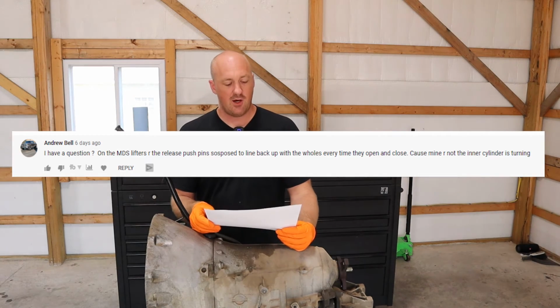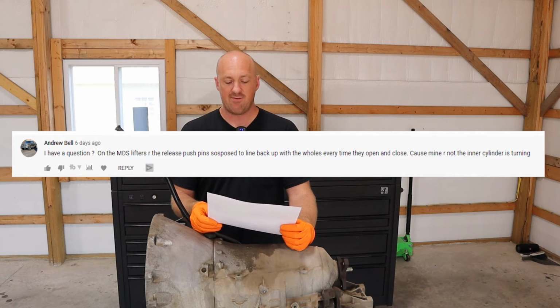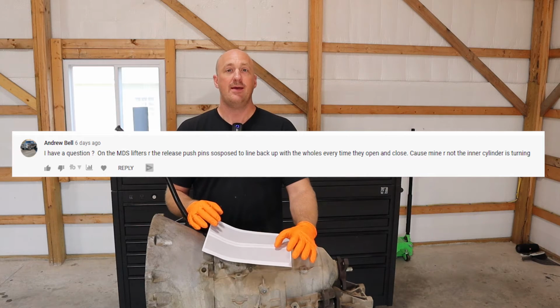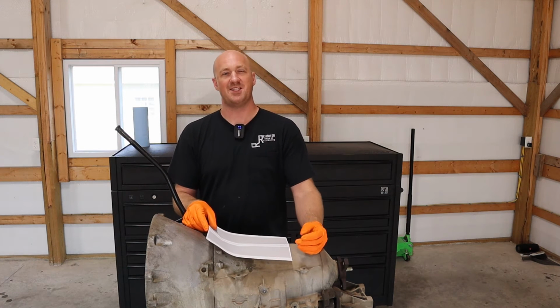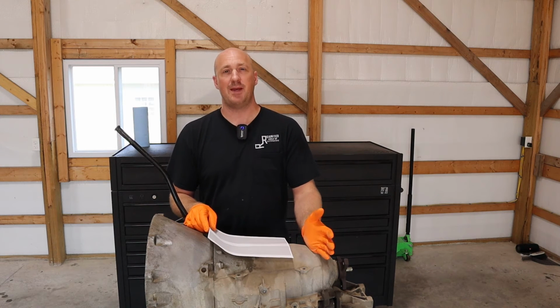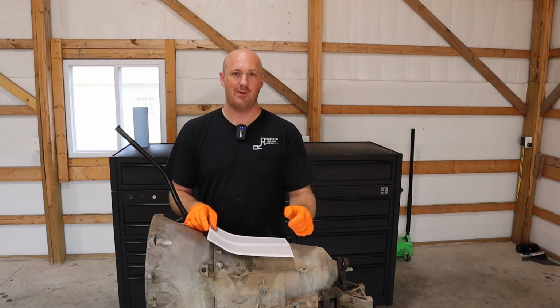All right, Andrew Bell says, on the MDS lifters, are the release push pins supposed to line back up with the holes every time they open and close? Because mine are not. The inner cylinder is turning. Yes, that is extraordinarily common. Every single MDS lifter I've ever pulled out is not perfectly centered in those holes. And ironically enough, even when they're brand spanking new from the factory, a lot of times those pins are not lined up perfectly with the holes.